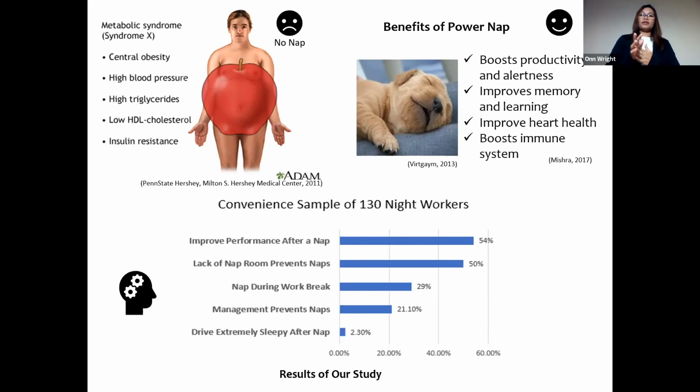Research studies show that night shift sleepiness increases risk of job-related injuries and accidents. Not only that, sleep deprivation disrupts the body's metabolism, which leads to long-term health problems, as shown on the top left picture on the slide, such as high cholesterol, obesity, insulin resistance. That is pretty bad, right?